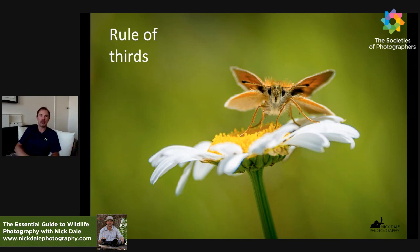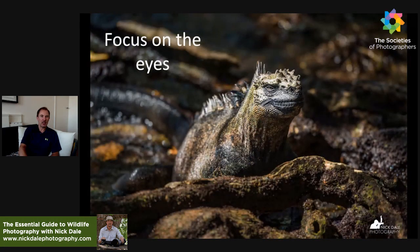If you're taking a reflection of a tiger in the water or something, by all means put the horizon dead center. Looks beautiful, and it gives a more peaceful feel. But generally, we want to use the rule of thirds. Okay, focus on the eyes. So yes, I mentioned that before. The eyes, the window to the soul, are most important. We want to have a connection with the animal. So it's crucial that you get those eyes in focus.